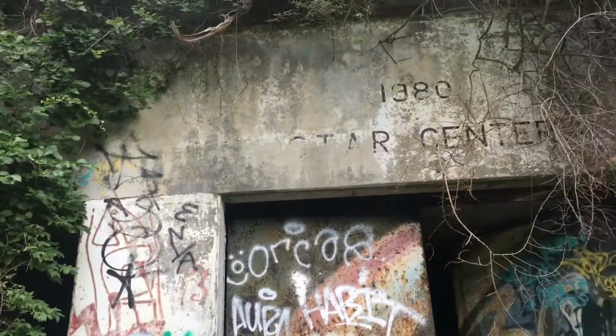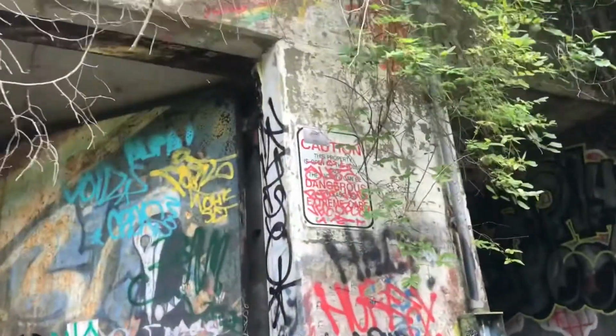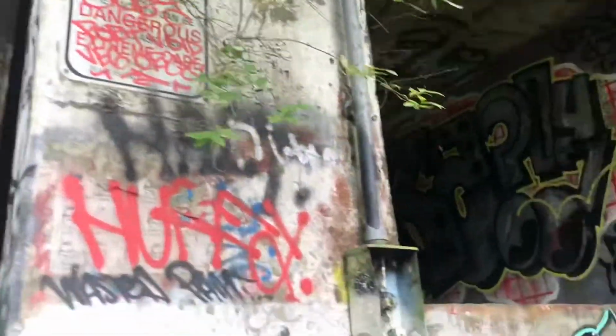Inside one of the tunnels right now. There's like windows and some walls. Outside it says 1980 Star Center. I'm not really sure what that's for. It's open to the public. It just says be super careful. This is crazy. It's one of the rooms right here.